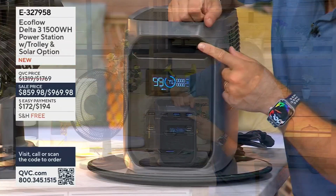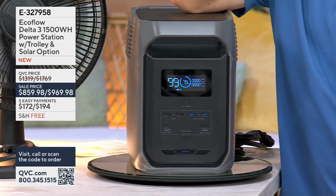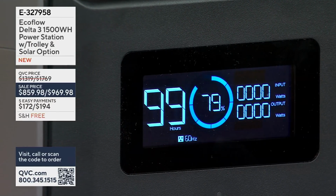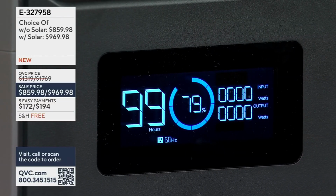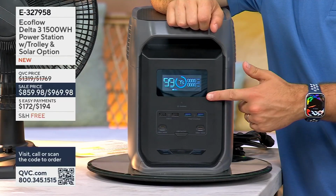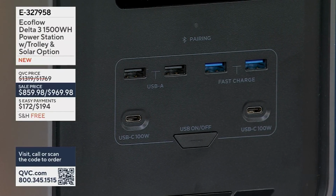So let's take a tour of everything that we see. Let's start off with that panel here. Yeah, so we love that nice bright LCD display, such smart technology built in there. So first of all, it shows you how many hours of power you have left. So right now you have 99 hours of power and you're at a 79% charge. So never a guessing game, you know exactly where you're at. Right underneath that, you've got those 6 USB ports built in. So for all your small electronics, your tablets, phones, Bluetooth speakers, headphones, you can charge 6 devices at once on that panel there.